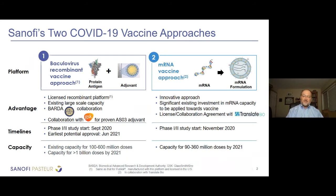Referring to production, the existing capacity we have, depending upon the doses selected, would be between 100 and 600 million doses. We're expanding that capacity so that we should be able to produce more than 1 billion doses by next year. For the mRNA, it's an innovative approach. It's not a licensed product to date, but a significant promise with the technology that we are also very interested in exploring and learning its capability. And COVID gives an opportunity for doing that.